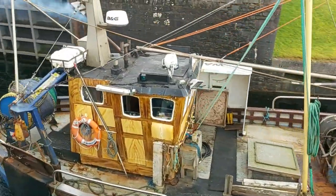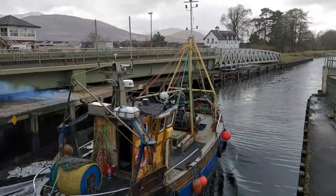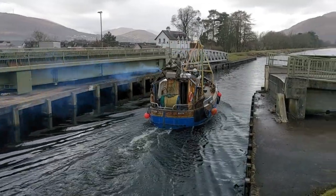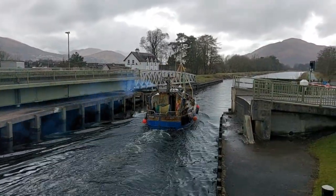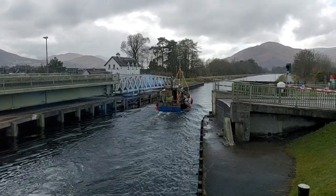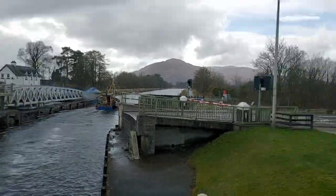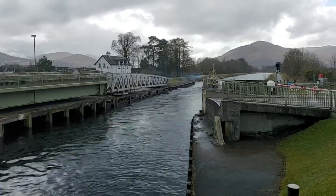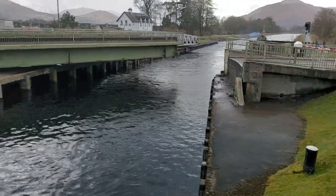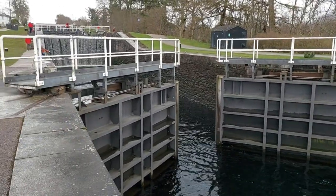And there they go. All this for that. Off they go. Bye bye. Indeed. Now the bridges close where the cars can move in. Wait. That was close.